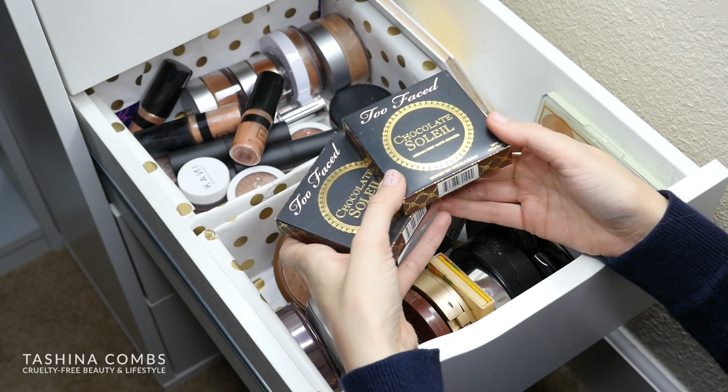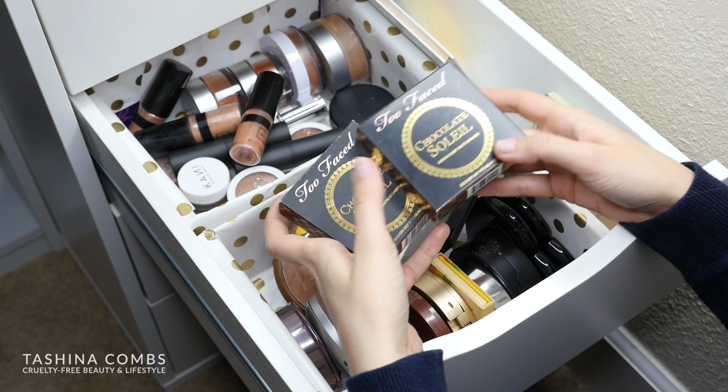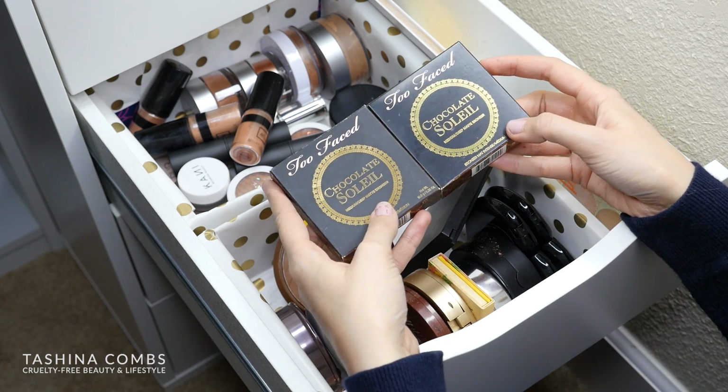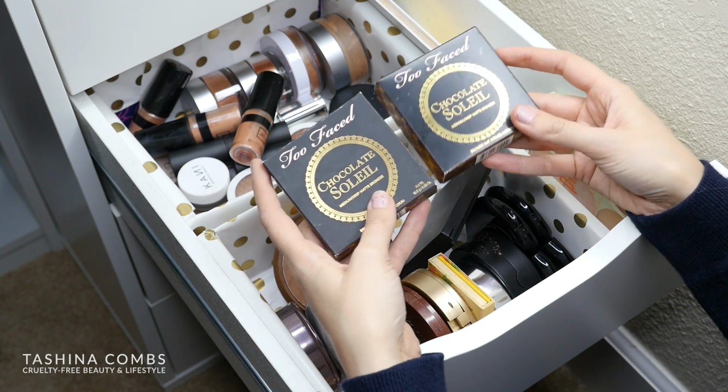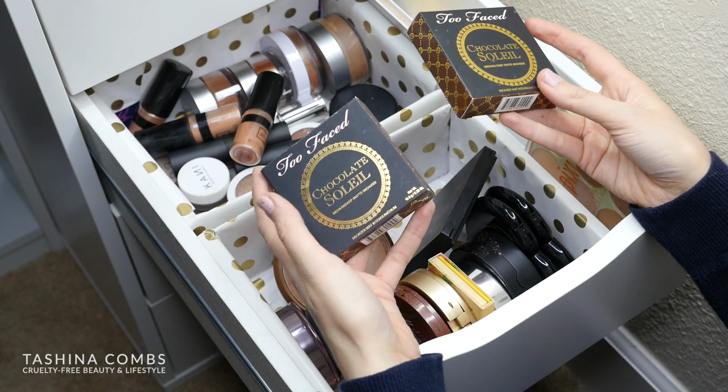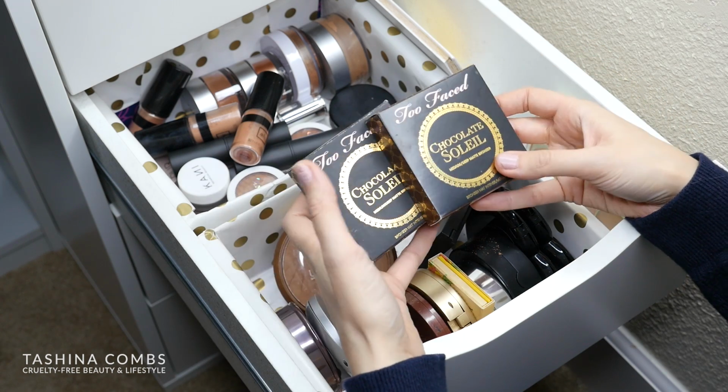So I have over here 2 backup Chocolate Soleils from Too Faced. I'm going to keep these just because this was my holy grail bronzer for several years. After I stopped using the Tarte one, I started using this one. There's a reason I have backups. I got rid of the old one. I'm just going to keep both of these.